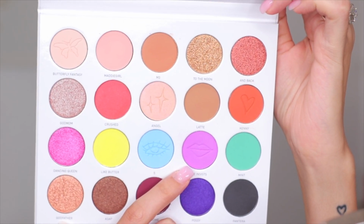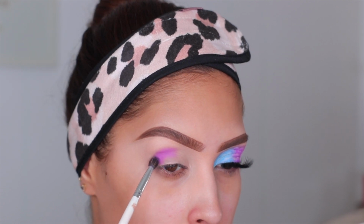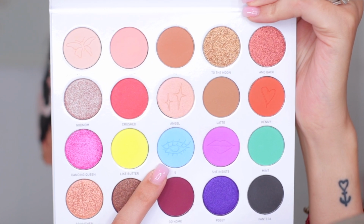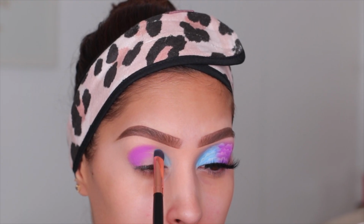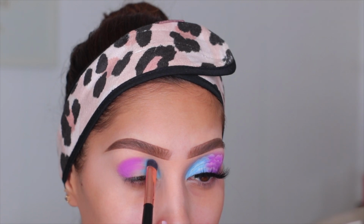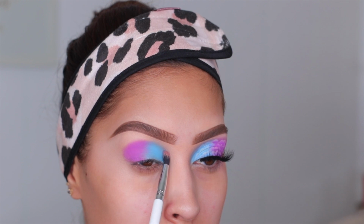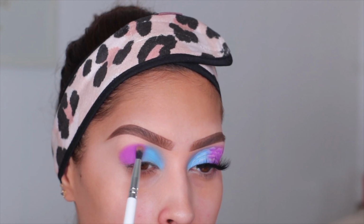The first shade I'm going to be using is called She Insists, which is a beautiful purple. I'm going to keep this just on the outer corner, and right now I'm just worrying about packing on that pigment. Then I'm going to go in with the shade called 5, doing the same thing with this blue color, but putting it in the inner corner. Now really quickly, I took a brush and a little bit more of each shade and blended out that harsh line.